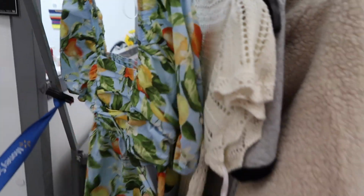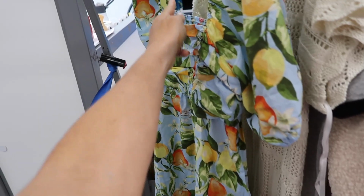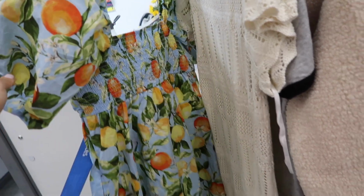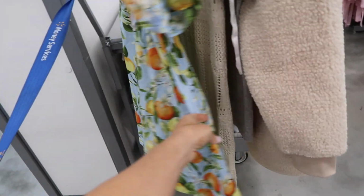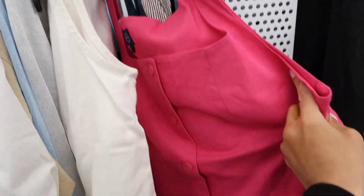They also have the little Free Assembly dress. I think these are very limited in this print and color, but it has the square neckline, balloon sleeve, smocking through the back, and they're $26. There's that gray color, and then how pretty is this pink?